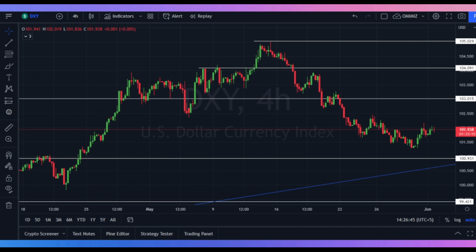Now we get into our DXY, which is right now having that waterfall, but a quick upside came in the market after Fed's Jerome Powell had a meeting with Joe Biden. We are seeing an upside coming right now. We ideally wanted to touch into the regions of 100.931, but failed to do so, having quick upside. We can also count this as a lower high being built right now. So we just have to be patient and watch the waterfall.